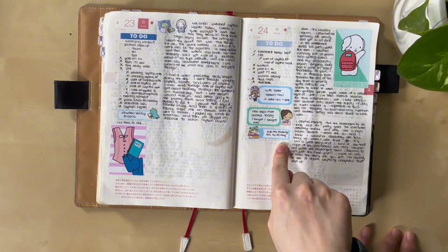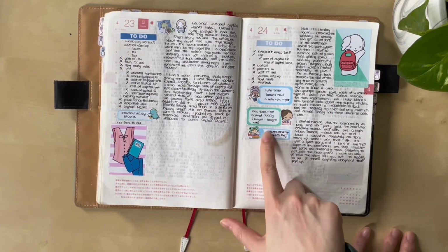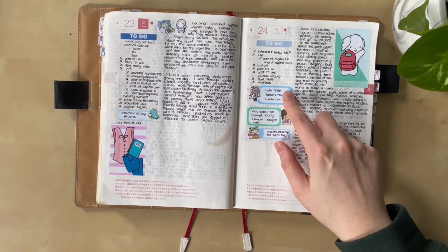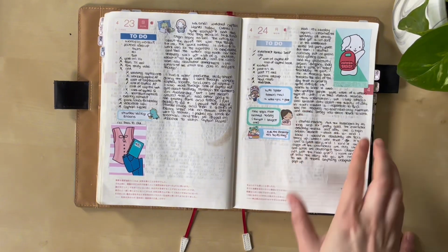And then it looks like on this day I started reading Ask the Passengers by A.S. King, and I also got my new yoga mat and my Patreon mail from Ruth Spear.